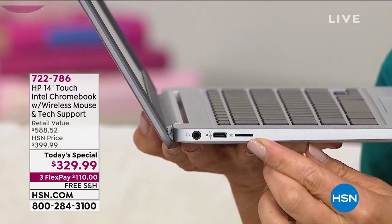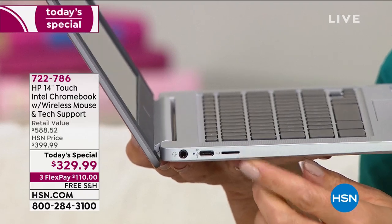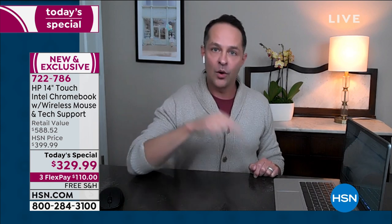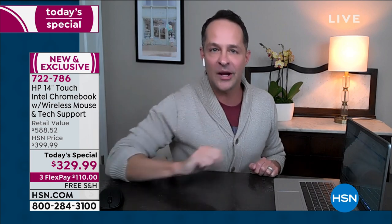And then there's an SD card slot. That's the micro SD card slot where, if you want, you can expand the memory by another 256 gigs. One quick pro tip for you. Ready? Are you ready for a hack?